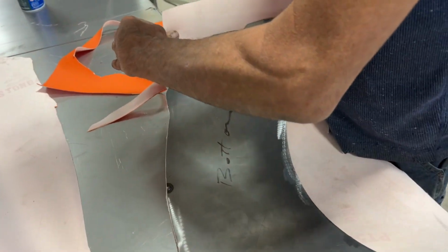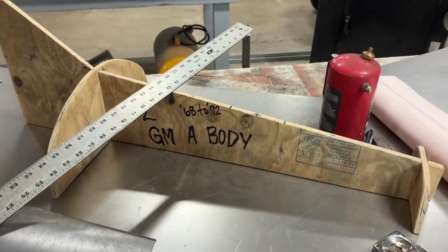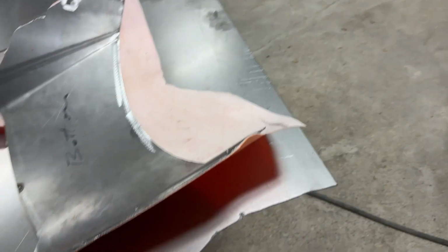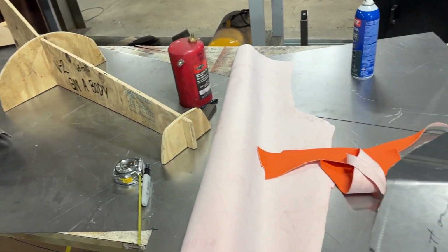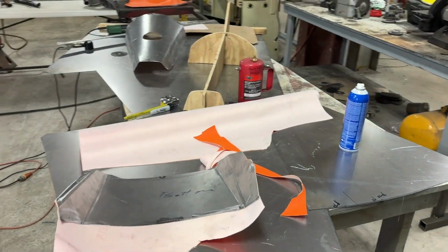So what we're doing here is actually making a fabric template on the curved pieces, and that is a buck that we're putting together. And then you make the fabric template. So this is glued to here for now. So anyways, you cut that, and then you got a template that goes on the sheet stock so you can plasma cut it out. That is the low-tech version of 3D scanning.